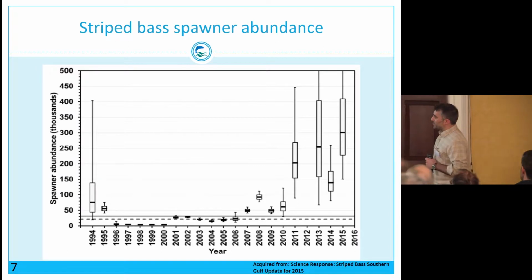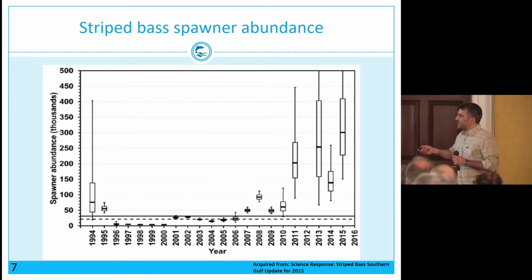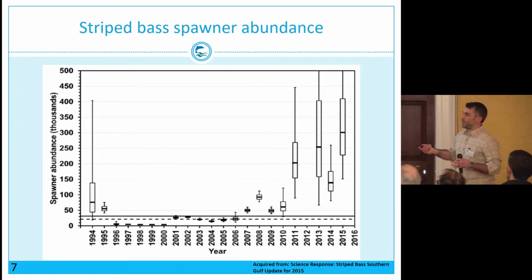Now, because of that feature, the Department of Fisheries and Oceans has been moving into the Miramichi River to try and estimate the abundance of striped bass. They've been doing this for several years anyway. And that's what we're looking at in this figure, the abundance of spawners in this population.